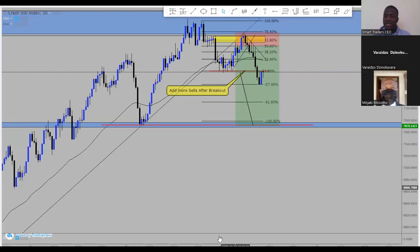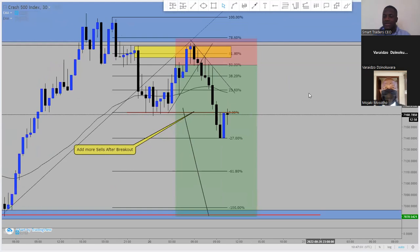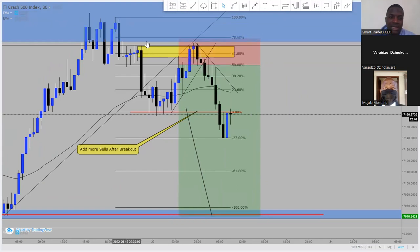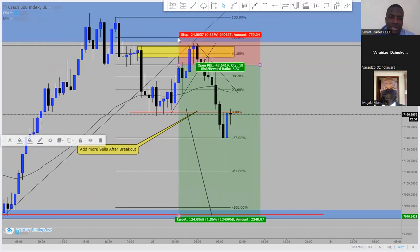We actually did give this beautiful setup for Crash 500, whereby we were looking at this trend line here, break, retest somewhere there. We looked to enter our initial sales, came back to the zone, continued entering our sales. Our stop loss was just above this zone, and or even on this 78.6 level. You would have even put your stop loss straight on the line there on the 78.6.